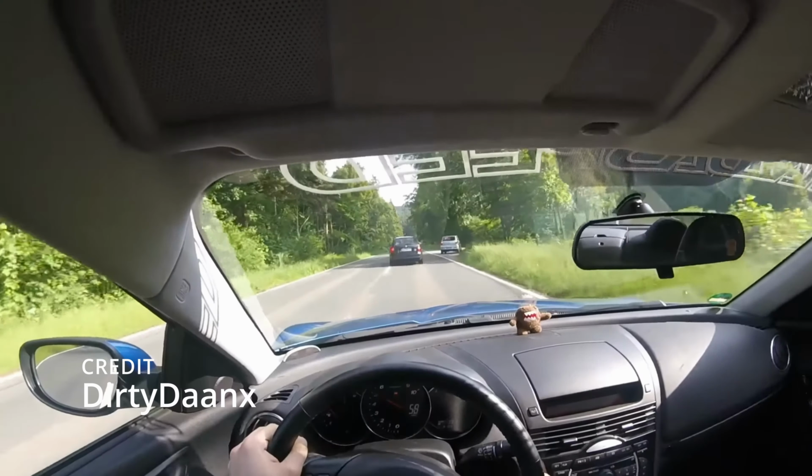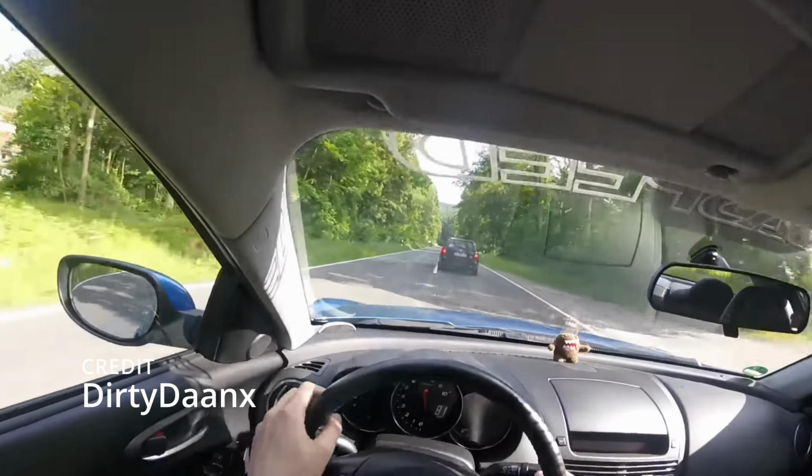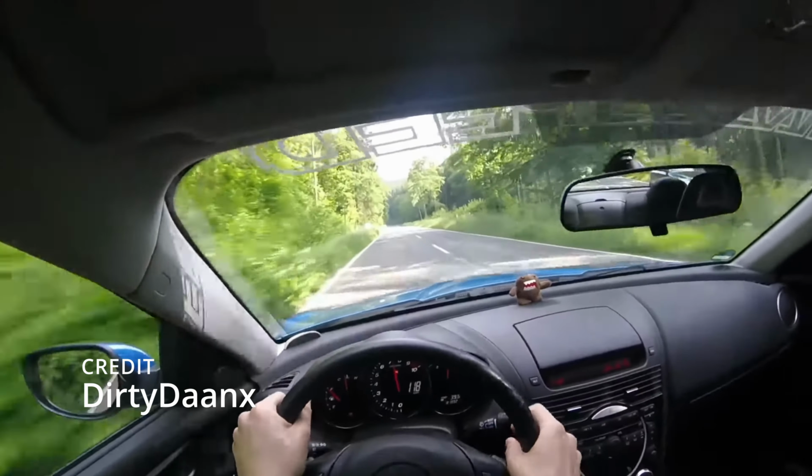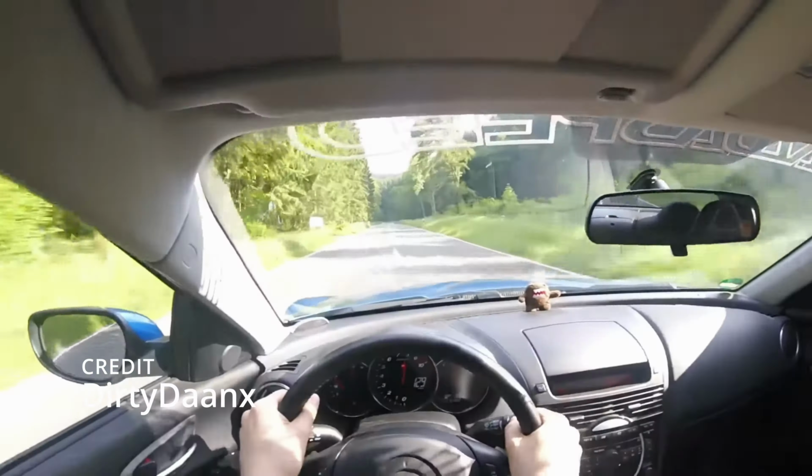Starting with £5,000. A lot of you guys are going to call me absolutely crazy for this first one, but we're starting off strong. Mazda RX-8. But specifically, the R3 edition.